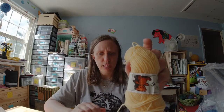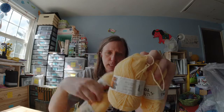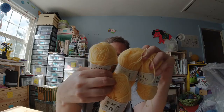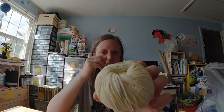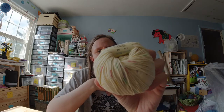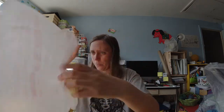I also got several of these. 4 of these. That's enough to make something small, like a baby sweater. And this, Cotton Soft. 100% cotton. It's really soft. This is a beautiful yarn.